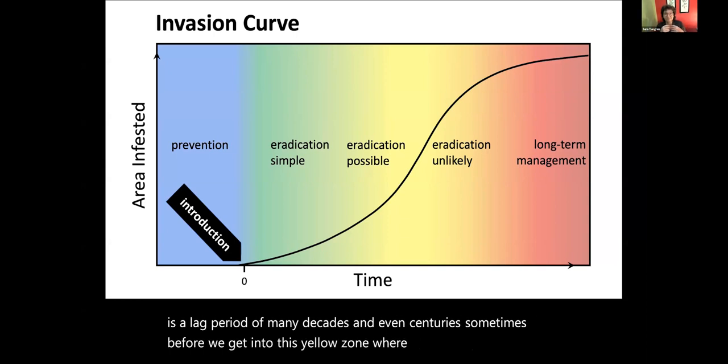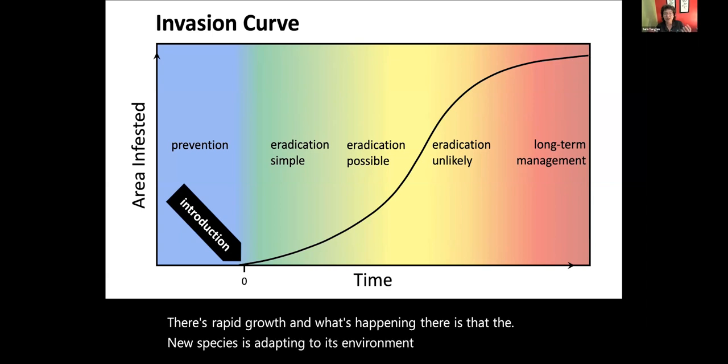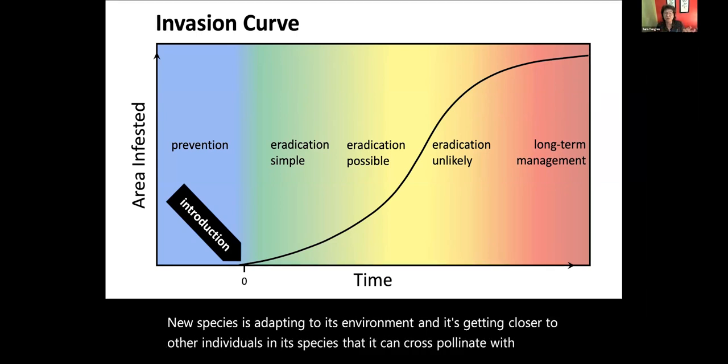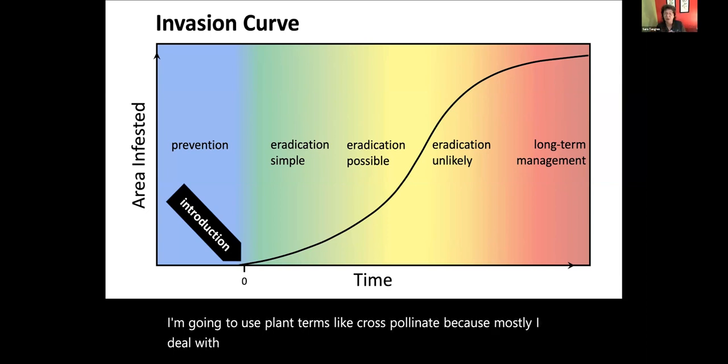where there's rapid growth. And what's happening there is that the new species is adapting to its environment, and it's getting closer to other individuals in its species that it can cross-pollinate with. Now, I'm going to use plant terms like cross-pollinate because mostly I deal with plants, but the exact same curve applies to animals and diseases and everything.